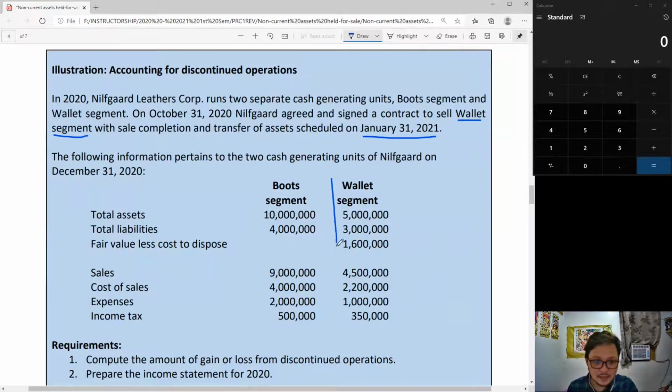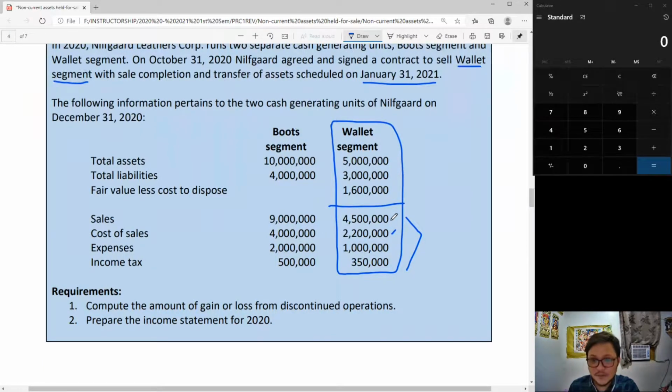Wallet segment, itong mga amount natin for wallet segment will eventually be sold. The assets and liabilities will be transferred and any revenues and expenses from the wallet segment should not be included from continuing operation. Instead, they should be computed and presented as discontinued operation. So here goes. Wallet segment, discontinued operation ka na, compute natin si gain or loss from that. Sales, 4,500,000 minus cost of sales, minus expenses, minus income tax. The resulting amount will be your discontinued operations. As follows.